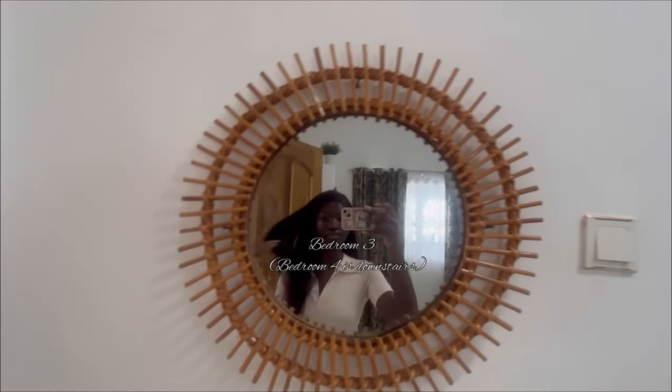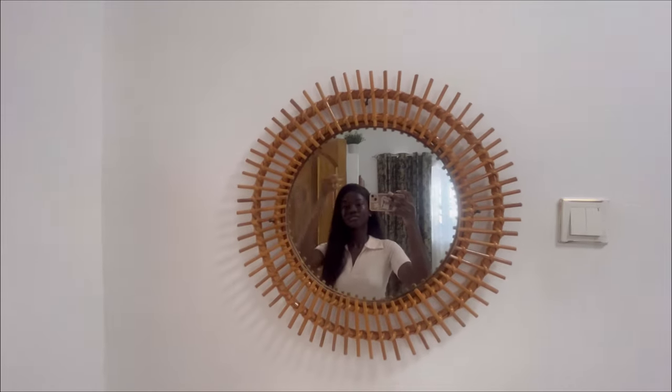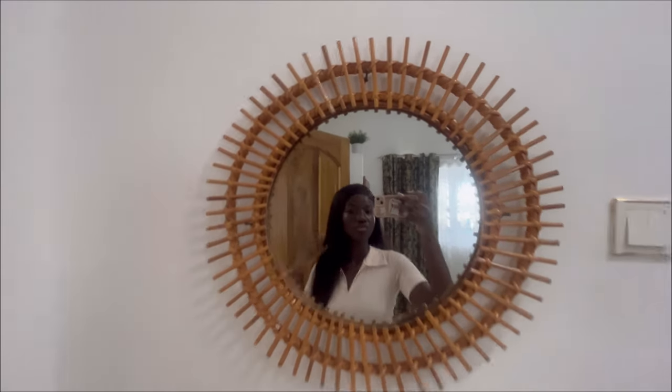Bedroom number three. There's another bedroom downstairs, that's bedroom number four. I didn't go there, I forgot. But yeah, and this is the master bedroom.